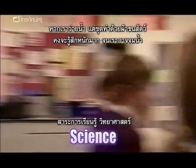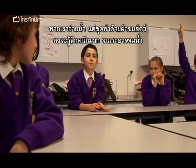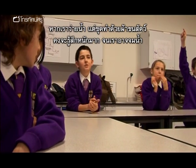Why might we use different materials for different clothes? Yes. We went swimming, and the swimming costume was made of wool. It would be very heavy and we'd probably drown.